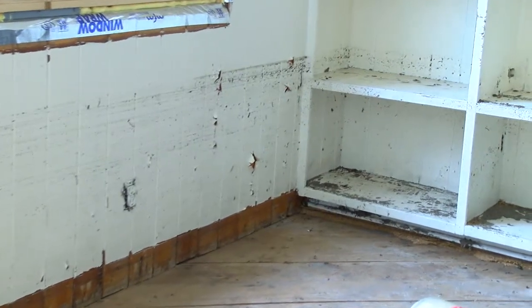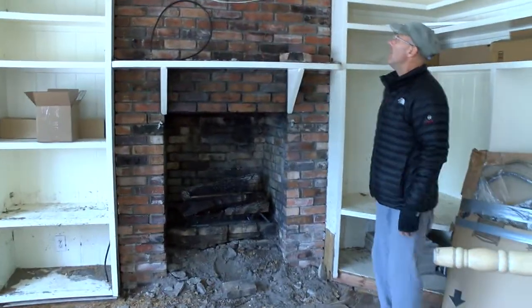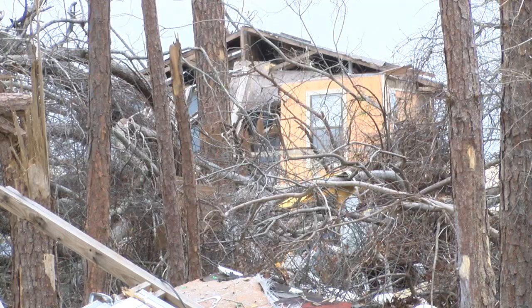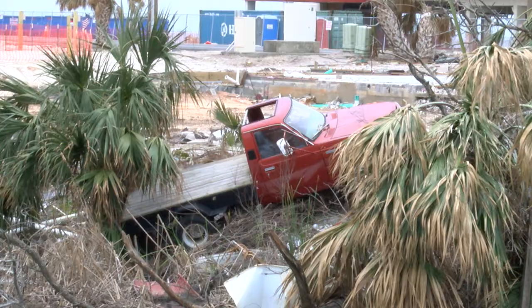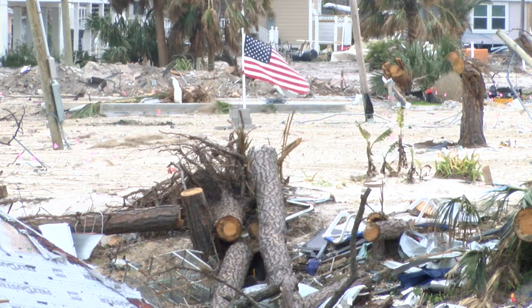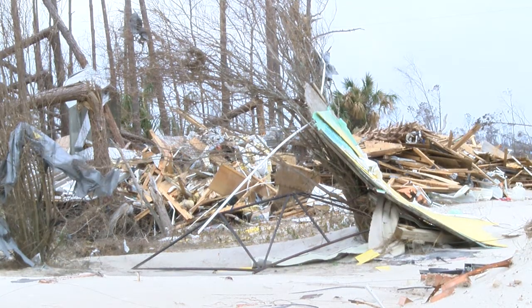Dan had 3 feet of water in his house and is currently rebuilding. He hopes to be back in his home within the year. The same sentiment can be said for Mexico Beach, which was ravaged by the highest winds and storm surge more than any other town in the area. It was declared wiped out by federal emergency management officials.